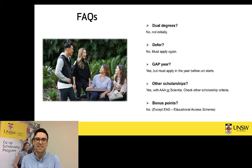The simple answer to this is no, you can't do co-op with dual degrees. There are very rare circumstances where you can sometimes later in your degree start a dual degree, but you really need to justify why that will help you. And generally we say if you have that co-op degree already with all the industry experience, you don't really need a dual degree when you have all of that industry training. So the short answer is no, you can't do dual degrees with co-op.